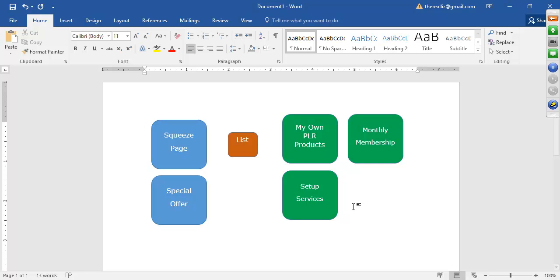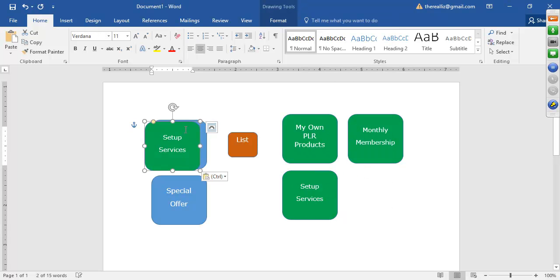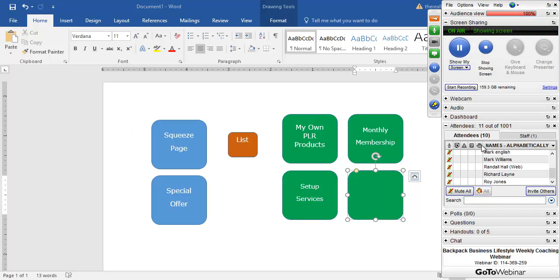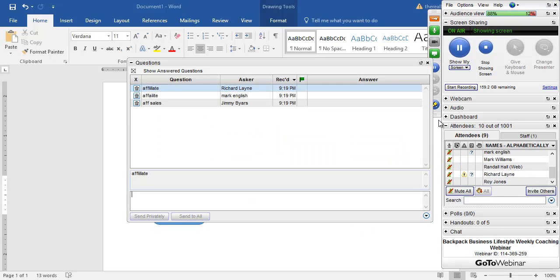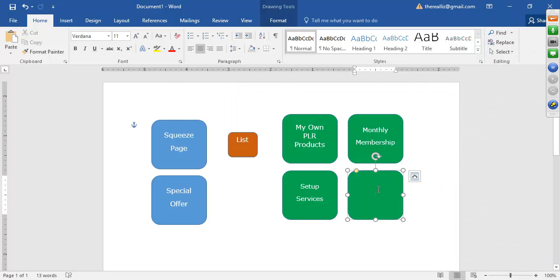Now, the other way that I monetize this, yes, guys, there's so many ways to monetize this, is, can you guys guess what the other way is? We've talked about having my own products, having a monthly membership, and setup services. What would be the next way? You guys are smart. I bet you can guess it. You guys are brilliant. Richard, Mark, and Jimmy all said affiliate. Yep. I promote products for other people who sell their own PLR products.